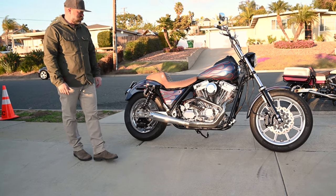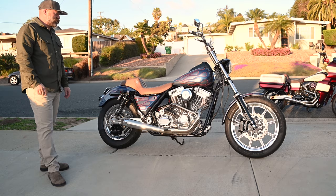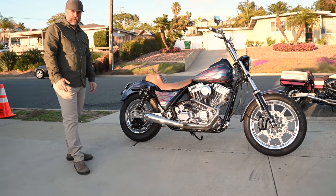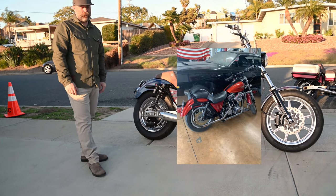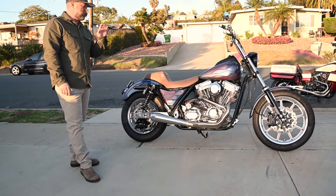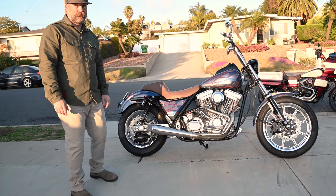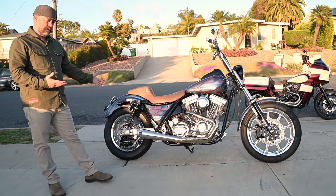Where'd you find this bike? Because you had it for a bit before you started on it, right? Yeah, actually, I'll give you a picture of it. It was an old, trashy red FXR. I think we got it out of Chicago for $3,000 maybe. It was pretty bad. The frame was all rusted, the motor turned over, but it was not as good as it could be. But look what it turned out to be.